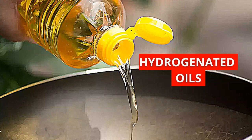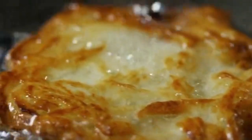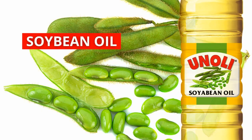First up, let's talk about hydrogenated oils. These oils are produced by adding hydrogen to liquid oils, which makes them more solid and stable. However, this process also creates trans fats, which are highly unhealthy and can increase your risk of heart disease and other health problems.